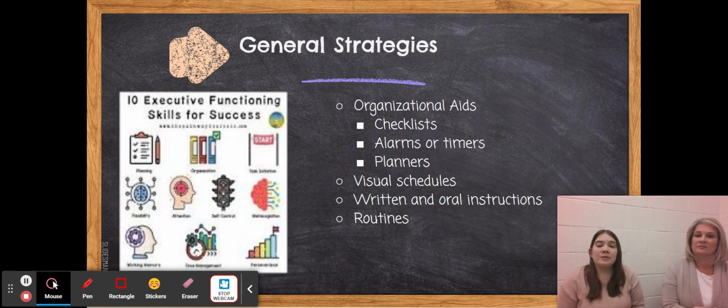So, some general strategies for executive functioning are organizational aids. Like I said with the checklist, when you grocery shop, I always bring a list with me or else I get very distracted. Other helpful tools would be alarms or timers for setting how long you have to do homework or to play video games or before you have to get on the bus. And then planners or calendars, keeping your child informed of what is expected and when, are helpful tools for executive functioning deficits.